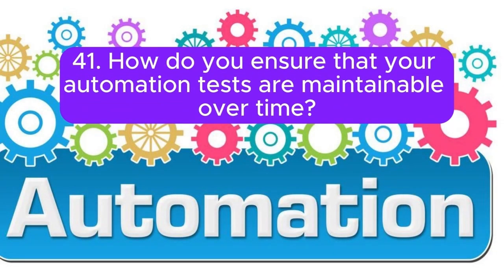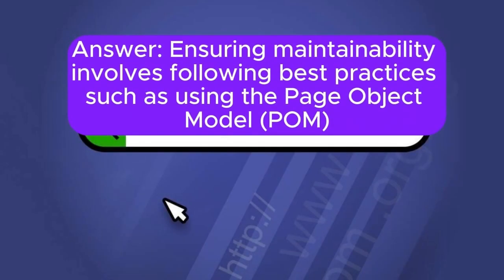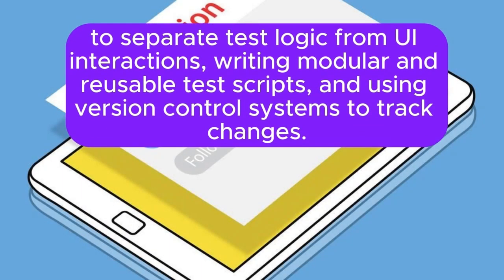41. How do you ensure that your automation tests are maintainable over time? Answer: ensuring maintainability involves following best practices, such as using the Page Object Model (POM) to separate test logic from UI interactions, writing modular and reusable test scripts, and using version control systems to track changes.